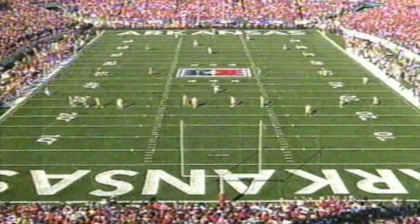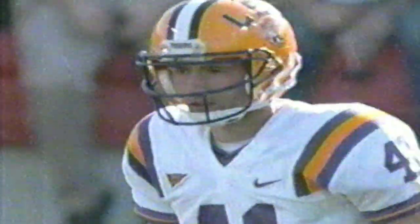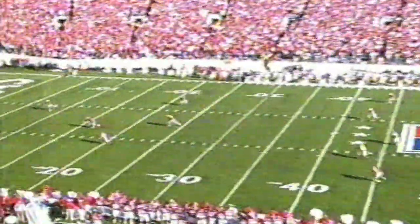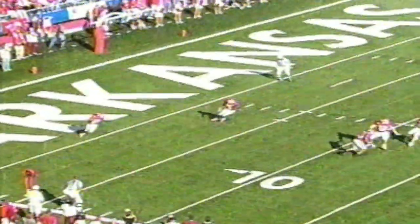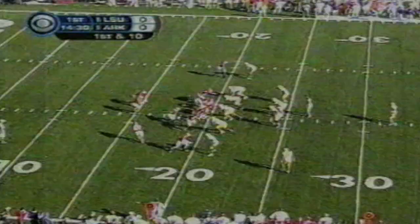LSU won the toss. Arkansas will receive. This is only the second time this season that the Razorbacks lost the coin toss, the other time to Ole Miss. This is Felix Jones, and he's 1 yard in. He'll bring it out and does so to the 20-yard line.